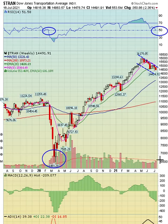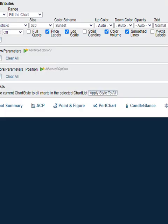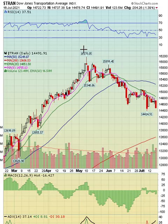But this is the Dow Transports, and this is actually the weekly chart. And you can see we're in this downtrend right now on the weekly. It's been a phenomenal move from the lows. If we check out the daily chart, though, more of the same, just slow bleed.